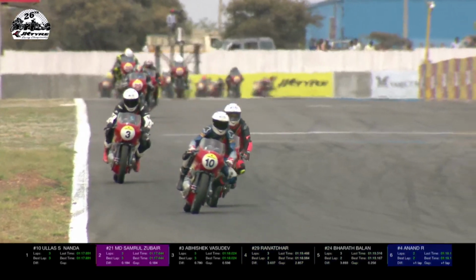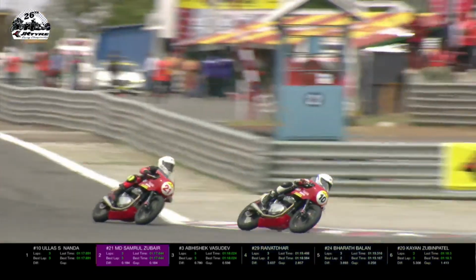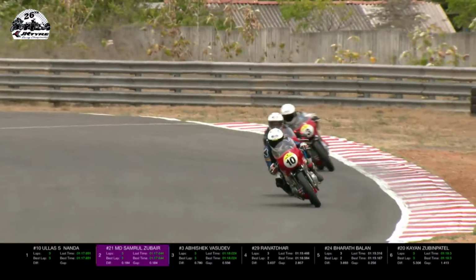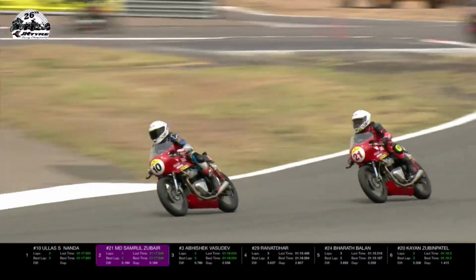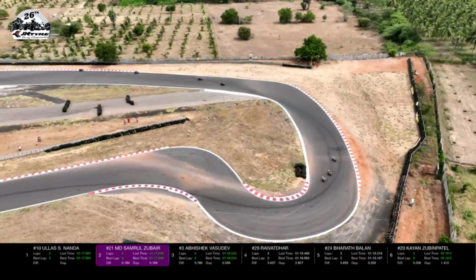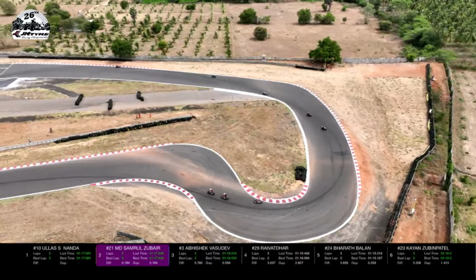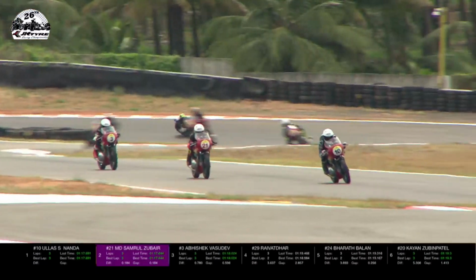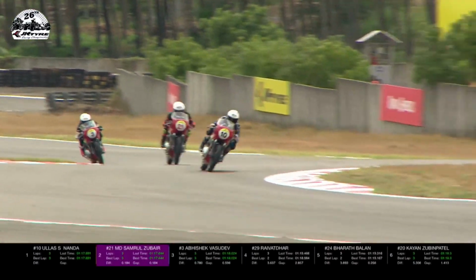Mohammad Samrul Zubair at the moment is trying to get something on Ullas Nanda, who, by the way, ladies and gentlemen, has had a very, very good race so far. Ullas at the moment is currently in P1 and he started 4th. He's actually overtaken Abhishek Vasudev, Mohammad Samrul Zubair and also Anand to get into this position in only a couple of laps. So very impressive what Ullas has been doing.